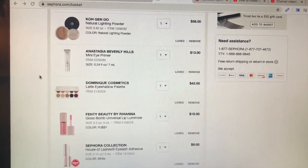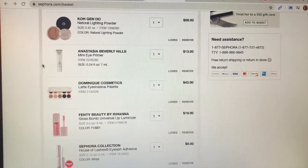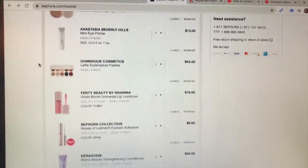I am in need of a good eye primer. I've heard mixed reviews about this one, so I may need to do a little more research, but I saw some other YouTubers use it and they really like it, so I don't know.